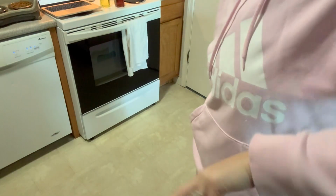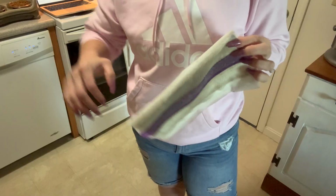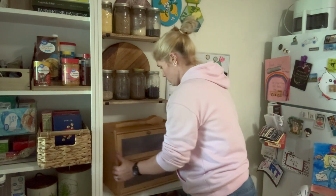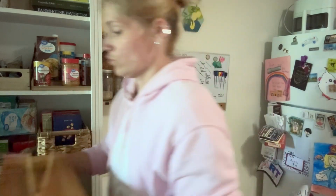So this is going to wrap up me Swiffering, and yes, that is how disgusting my floor was. Just keep that in mind. Try and Swiffer or mop your floor multiple times within a week. I Swiffer my floor every other day because of people wearing shoes in the house and just things getting gross.